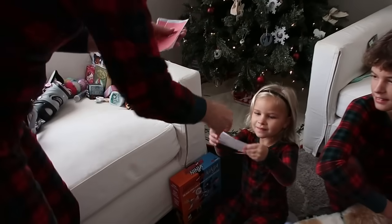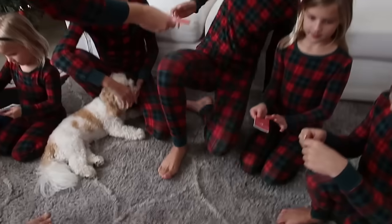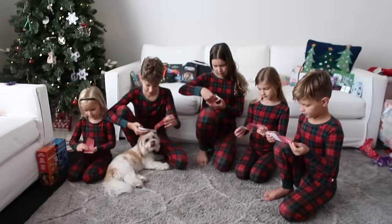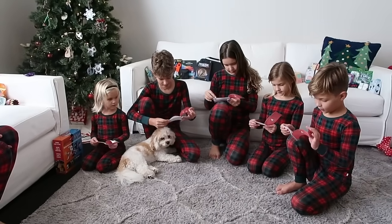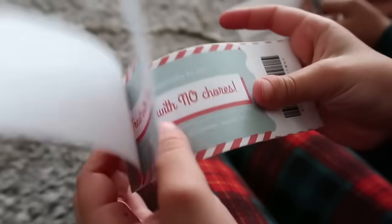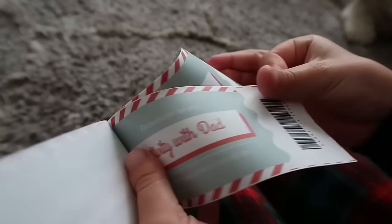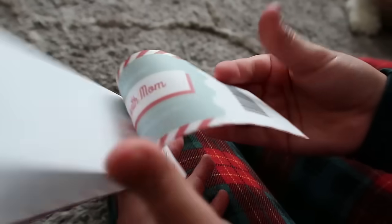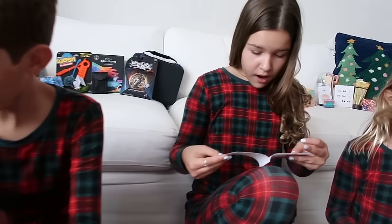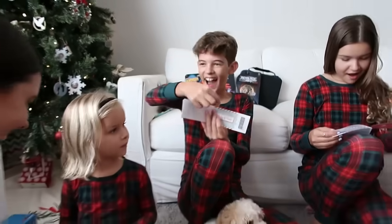Janae, Laura, Caleb, Elise, Isaac. Can we flip it up? Yeah. You can flip it up. Oh, this is awesome! Yes. What is it? It's a coupon book. For a day with no chores. It means that it's a piece of paper that you get something with mom or dad. I love it! One half day of school? Yeah. This is the best!